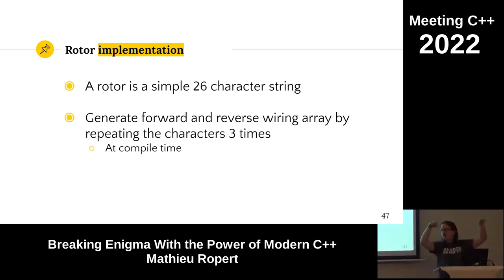And then you have the reverse mapping table, which is the same table, but reversed 3 times. And you have to squint to make sure that one character isn't off. My implementation is a bit smarter because, again, I use a constexpr 26-long array. And then at compile time, I just duplicate it 2 times. And then I generate the reverse mapping 3 times too. Why 3 times? I'll explain it in a minute. It's because we want to avoid the modulo.